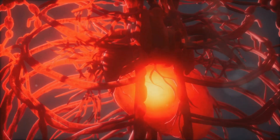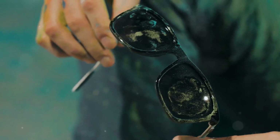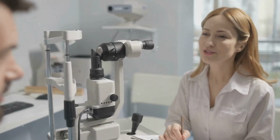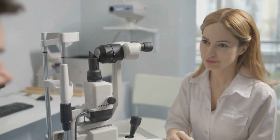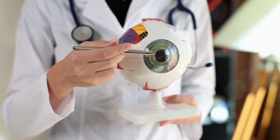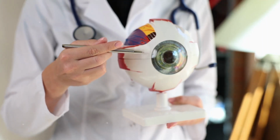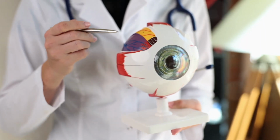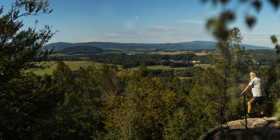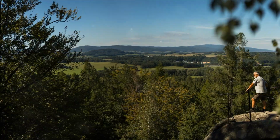Protecting our eyes from harmful UV rays by wearing sunglasses and scheduling regular comprehensive eye exams are also essential for maintaining long-term eye health. Remember, prevention is key. By understanding the intricate connection between blood flow, nerve function, and eye health, we can make informed choices to protect our precious vision and enjoy a lifetime of clear sight.